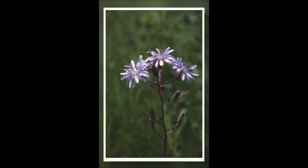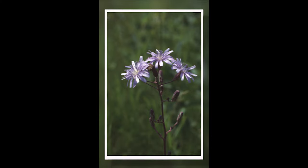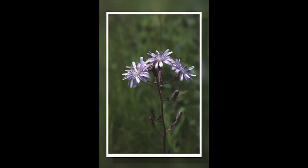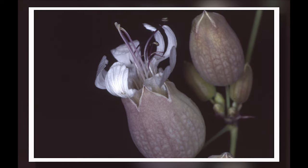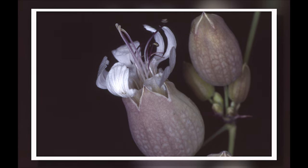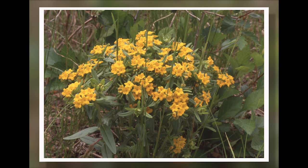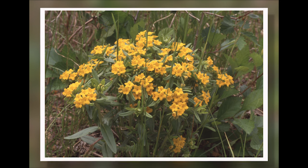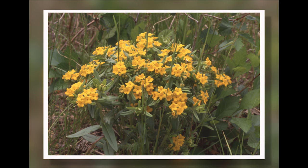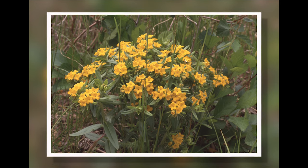This is blue lettuce, a summer flower similar to the asters. Most years, it is quite prolific in Duck Mountain Park. Smooth catchfly, an odd-looking flower with subtle coloring. Hoary puccoon, a bright June flower. Many Saskatchewan folk call it cowslip, as it reminded our pioneers of a spring flower that brightened European pastures.